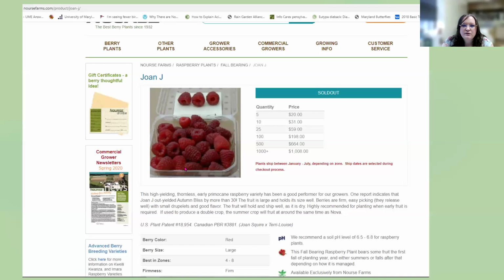So this is an example for those of you joining us today in person. This is Joan J. This is a primocane variety that is thornless that I started growing a few years ago, and it's been amazing because it gives big berries. And again, it's thornless, which can be very helpful for picking it. The only disadvantage is that deer will nibble it to the ground, and there's no thorns or anything to really stop them.